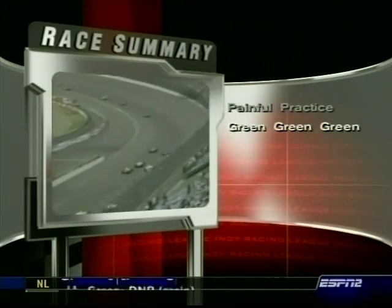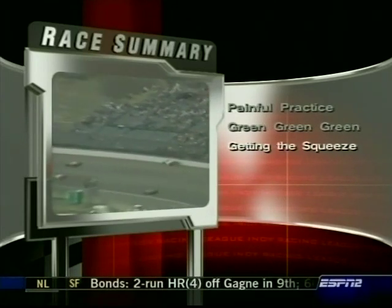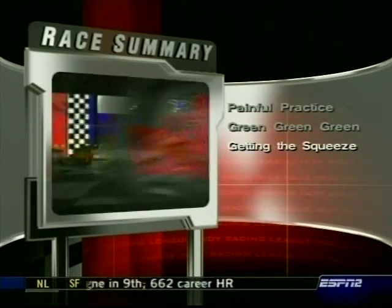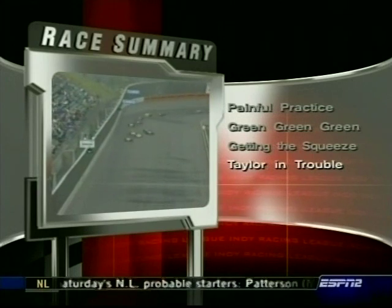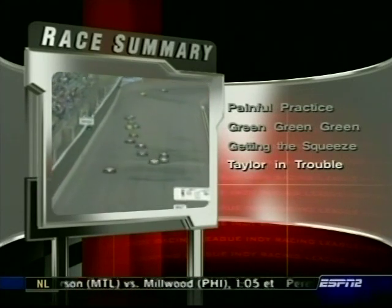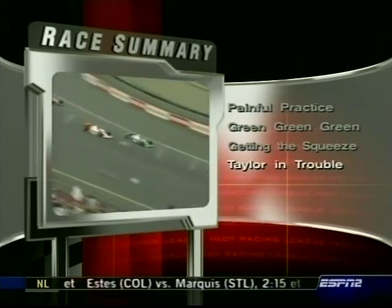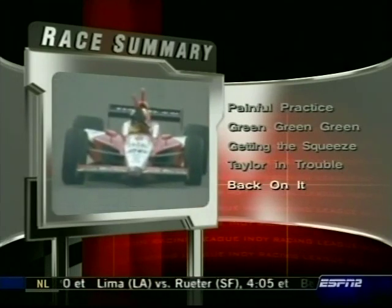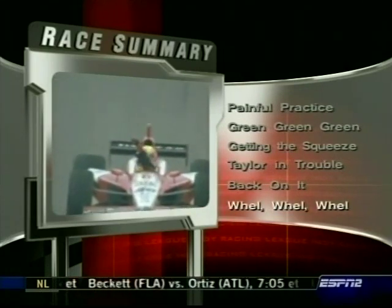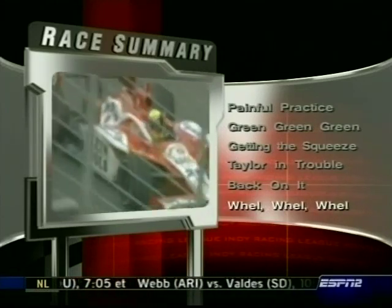On the green flag, Wheldon was, thanks a lot, I'm gone. And then Sam Hornish running into the back of another car and then up into the wall. Mark Taylor, after this restart, got himself in trouble. Wheldon still the dominant power. And then the checkered flag. First time for Honda at their home track. First time ever for Dan Wheldon in his IndyCar Series career.